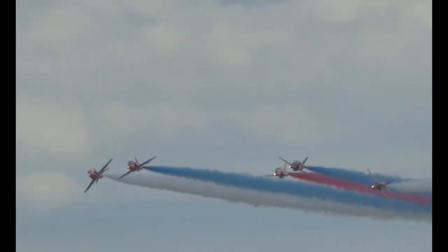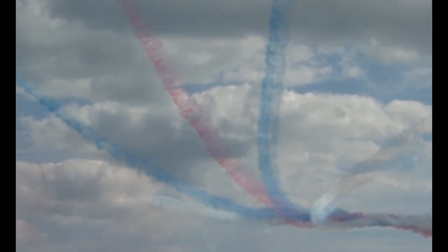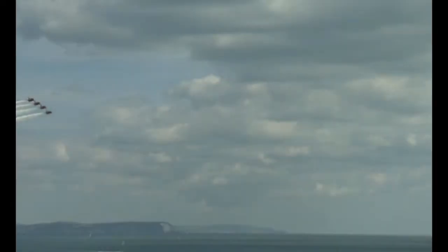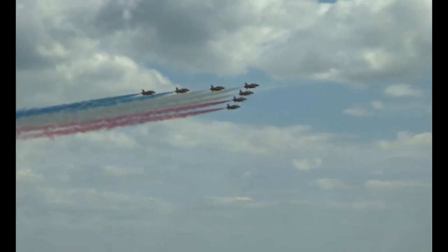We are the Royal Air Force aerobatic team, the Red Arrows. If you make this cheer loud enough, I'll pass it to the pilots in the cockpit.